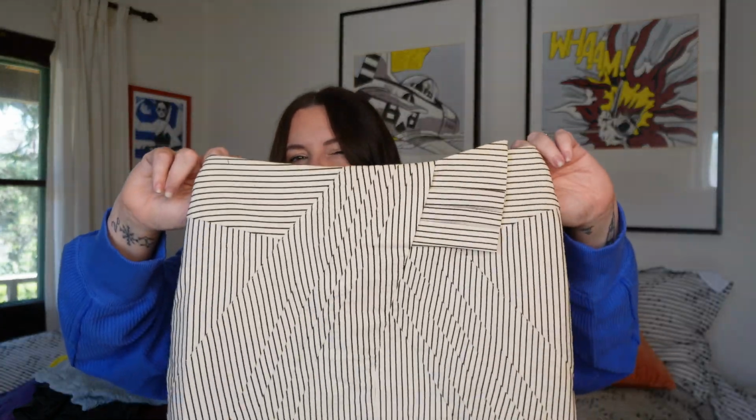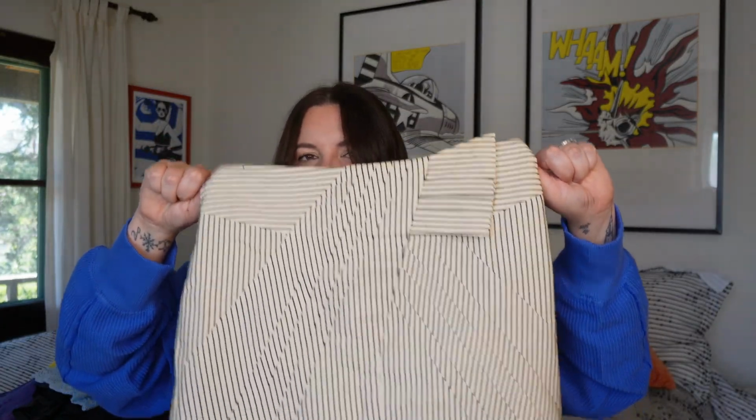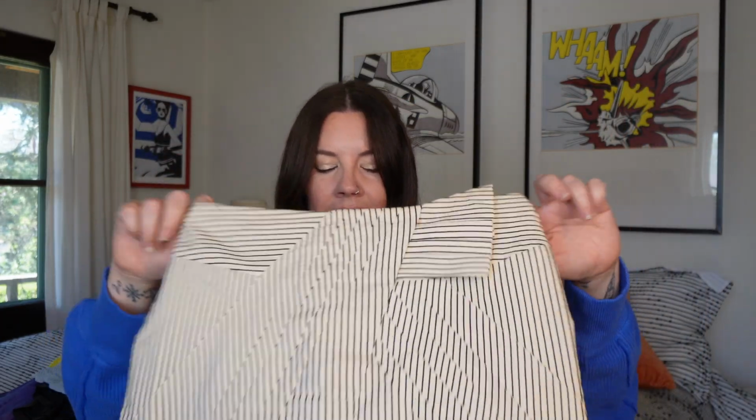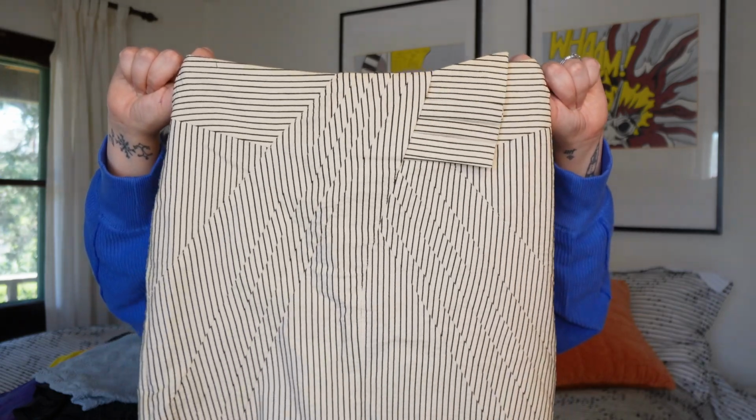But I'm not quite sure what I'll get for this. It's not quite in the sweet spot of what people are really seeking for Y2K wise, but in my experience, anything from that era does sell. So maybe like 25 to 32 on this. Again, great condition, and the quality is really beautiful. Fully lined as well. Oh, that's so soft.